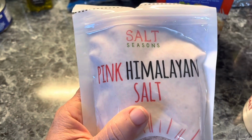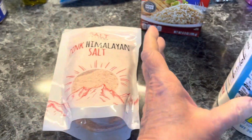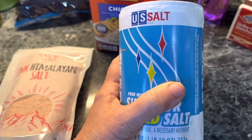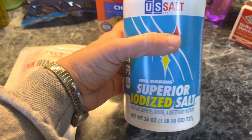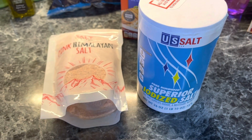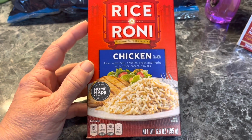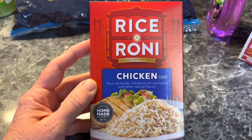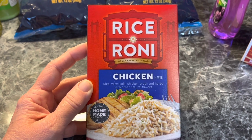I have bought my pink Himalayan salt at Dollar Tree for years and years. I actually found that they had their regular salt on sale today, and this is iodized. And so I was able to buy both of them, and these will get vacuum sealed. Another guilty pleasure is rice-a-roni, and we use this every couple weeks. I know I should come up with my own recipe, but for now, this is convenient, easy, and fast.